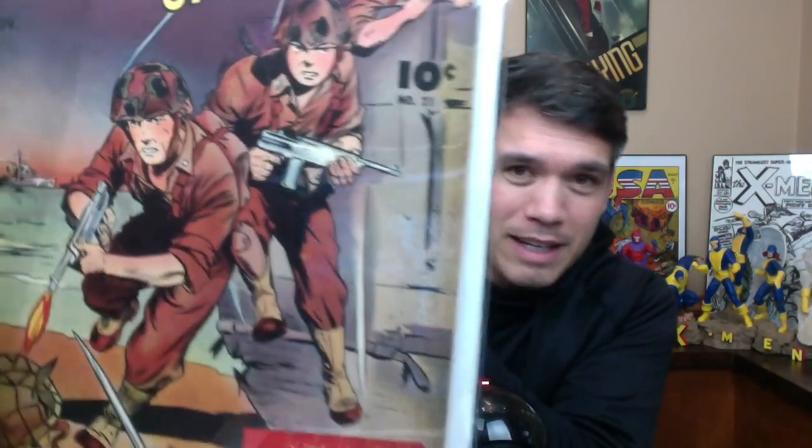This first one's from 1944, and I don't usually pick up Don Winslow of the Navy, but this one is stinking nice condition. Now, there is some foxing on this side. You can see the foxing right there. You can see all that. That's foxing, okay, guys? This is Don Winslow of the Navy, number 21, November 1944. I paid $30 for this, and it's in such nice condition.